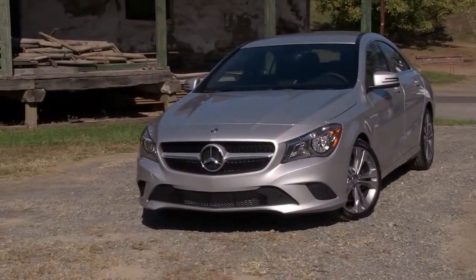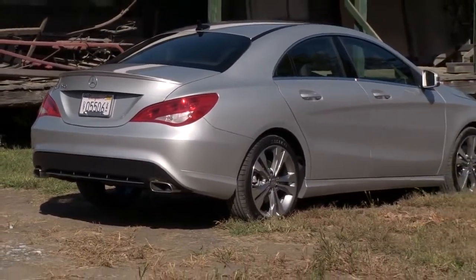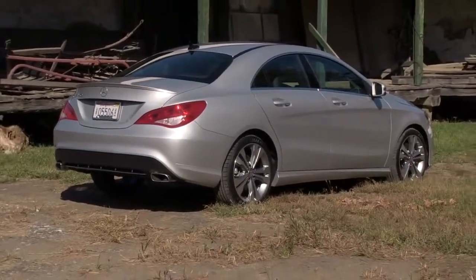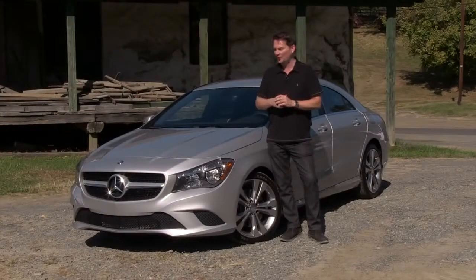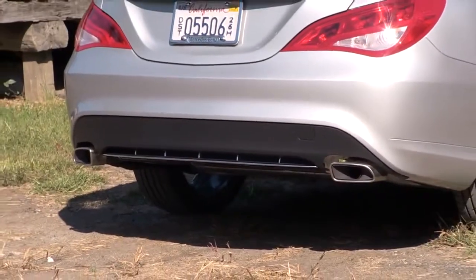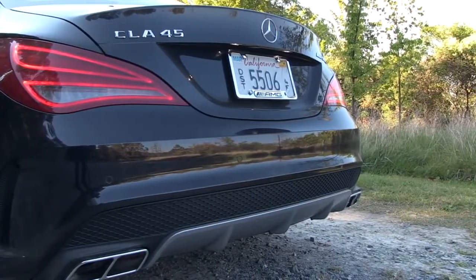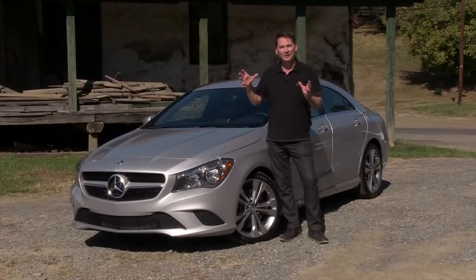Great looking stance on this car. It looks low. It's a low slung roofline. They call it the coupe sedan, and it first was introduced in the CLS years ago, and they've copied that style and brought it down to a more affordable price. Around the back, you get the exhaust chrome tips on the back. If you get the AMG version, you get the 4 chrome tips. So a fantastic starting price, just at $34,000, and you get a lot of content as well.